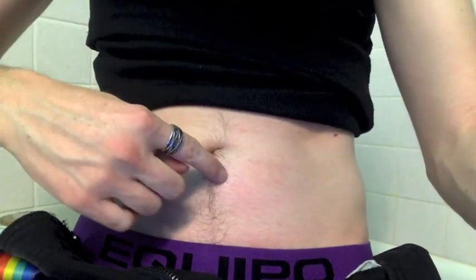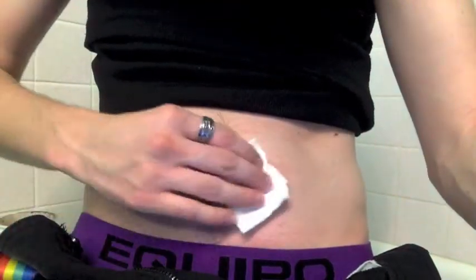By massaging it around, it helps disperse the testosterone into your body, into your tissues. So I sit here and go rubba, rubba, rubba. And I hold that on there because sometimes there'll be a little bit of blood, but see, there's nothing there. I did it right there, and you can't see anything. It's totally good.